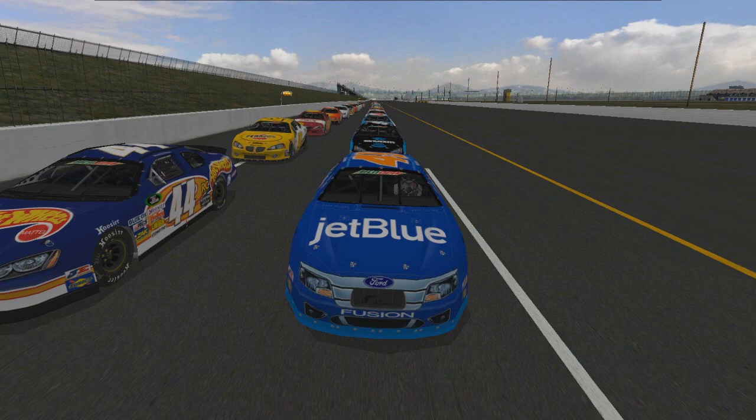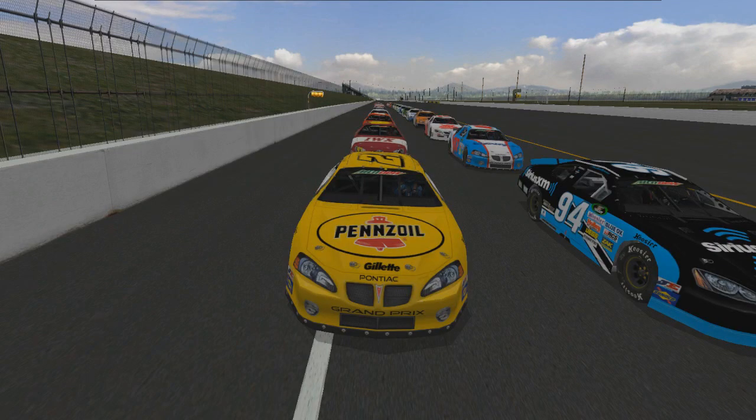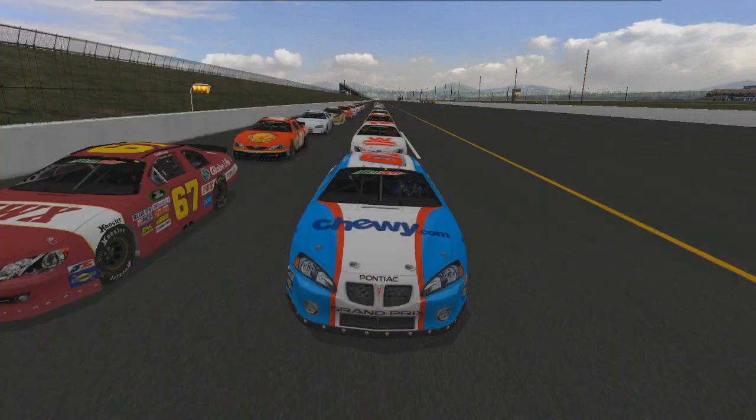Last time out at South Boston, he started on the pole. Rounding out the top 10 will be the 94 of Preston Emmons, having a terrible year, still down 25th in the point standings, looking to try and turn that around today with a good result. And Vince Freeze to the outside. Freeze was fighting for a title this season, but doesn't look like he can get it done. He's 70 points back coming into today. That might be too big of a margin to accomplish.